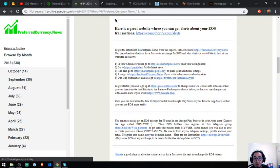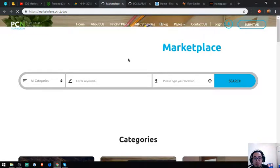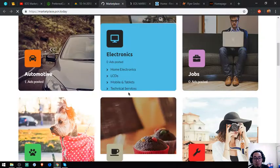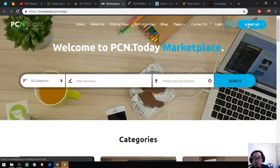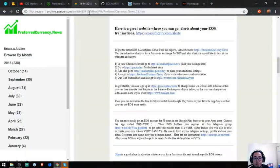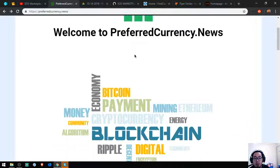Another marketplace also, unlike EOSmarketplace.news, is like any other commerce website like Amazon. There's a category here, and some ads. Okay, so this is marketplace.ecn.pay. And of course, preferredcurrency.news.